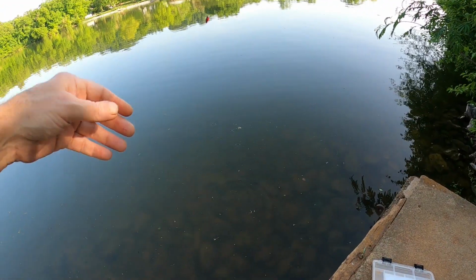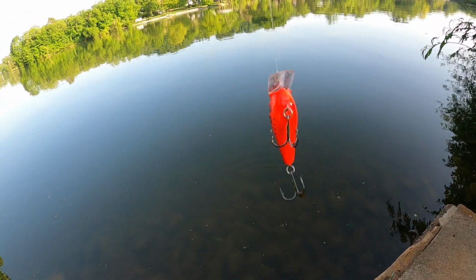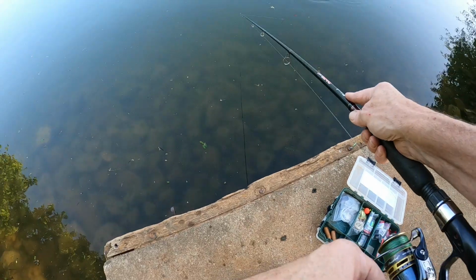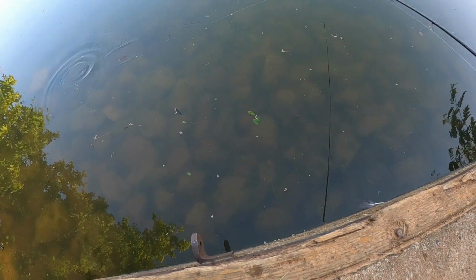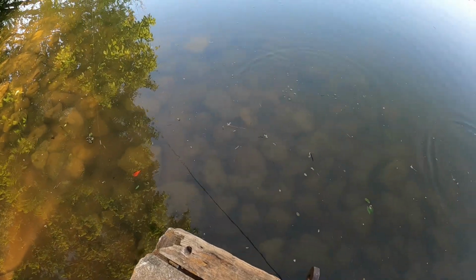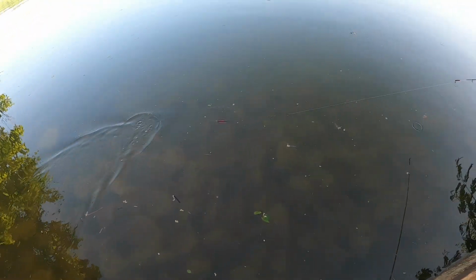Well, we put on this little crankbait I found. We'll see how it runs here. I don't know if you can see it or not. Got a pretty good action. What I think is kind of just a no-name crankbait. Pretty good action, I guess. I don't know if that's showing up or not.